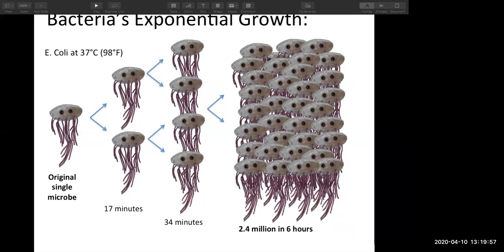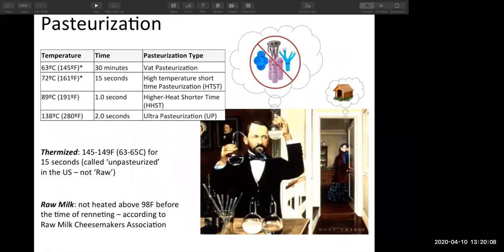But if you let it sit out there for a couple hours, that's enough to do some damage, right? Okay, so just important to know how exponential reproduction works. It adds up fast. Okay, so let's talk about pasteurization as the end of the presentation here today. Pasteurization is more complicated than it really needs to be.